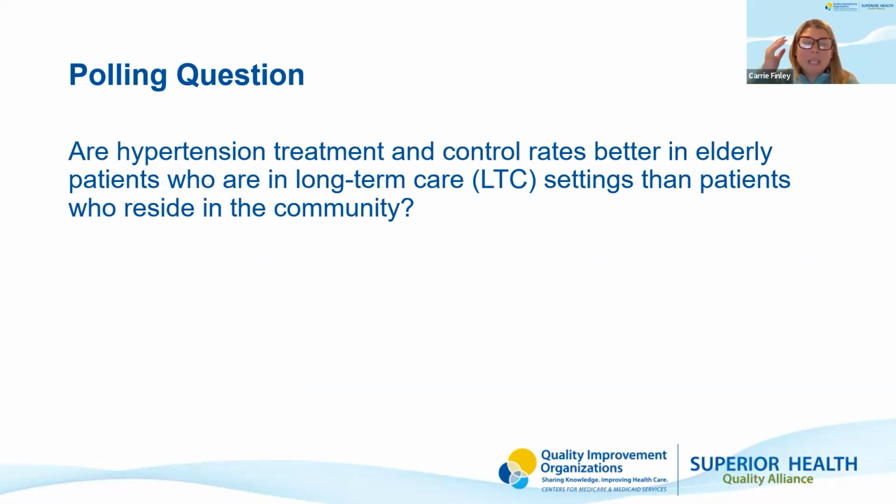So what we thought we'd do is take a moment to answer this question. The question that we have for you today is, are hypertension treatment and control rates better in elderly patients who are in long-term care settings than in patients who reside in the community? I'll give you just a few moments to think about that, and then if you would like to enter your answer in chat, just enter either yes or no. I'm going to watch chat and look for your answers. Hey, I see some yeses coming through. We'll just give a few more moments here.